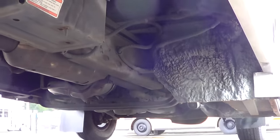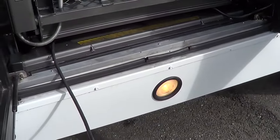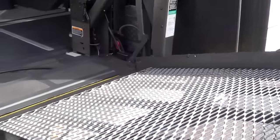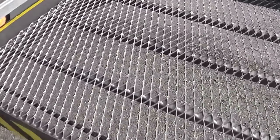How about it underneath there? All right. Okay, here we go. Braun Millennium Series 800 pound capacity. I love Braun lifts. They are the best in my opinion, but it's a humble opinion. You know what? I mean, goodness sakes. You got Maxon, you got Braun, you got Ricon. It seems like Braun is the most problem-free, in my opinion.